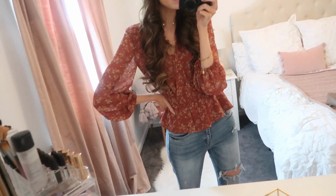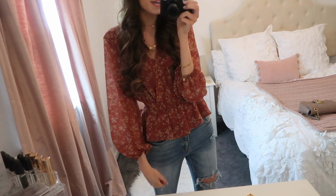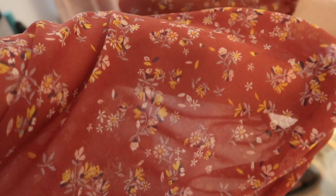So this is a little look at my outfit of the day. Still pretty chilly here. I mean, it's in the 40s today, but to me, spring needs to be at least in the 50s. So we're kind of still keeping it in the warm tones today. And I have this spice colored floral top. Let's see if you can see it. There's a little look at the floral pattern. It's sheer on the sleeves and it's a wrap style top.